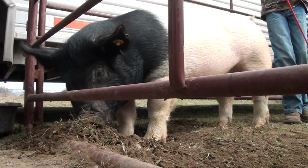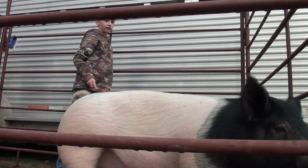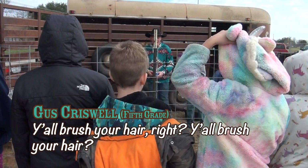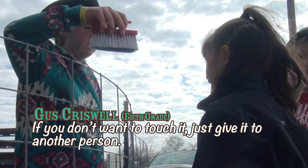She's rooting in the ground for roots, eating them. They don't sweat like us, so they either crawl in mud or dig. You have to use these. Use this brush. Last one over here. If you don't want to touch it, just get too much for it.